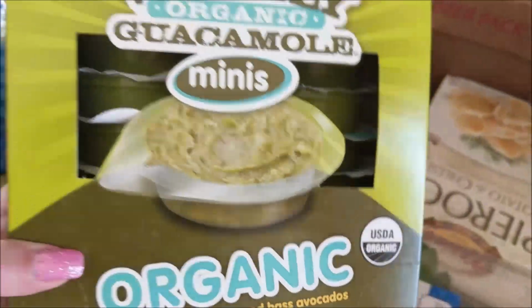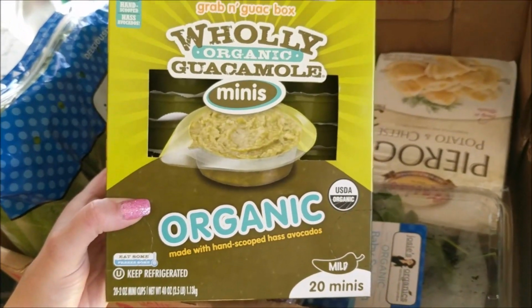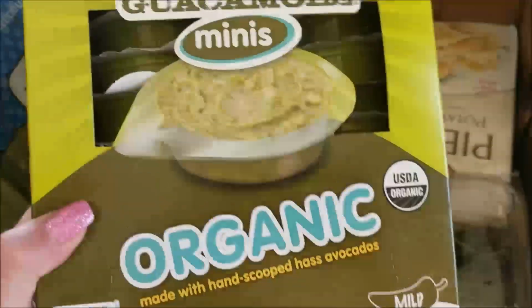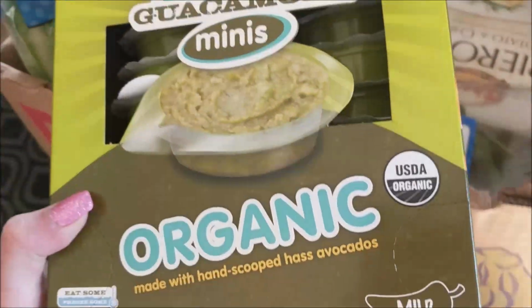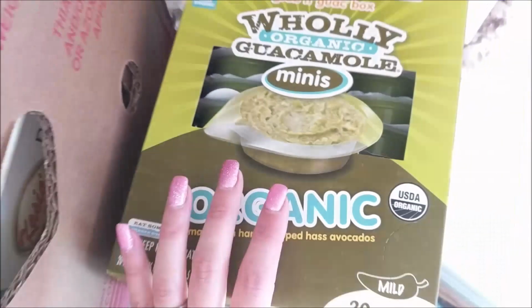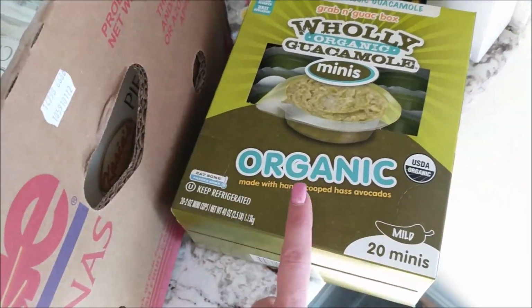In addition, I got my organic guacamole cups. These are also on sale for only $10 for 20 of them, so that makes each cup 50 cents. Of course, the best thing that you can get is a fresh avocado. I just have a lot of to-go things, so it made more sense to get these.